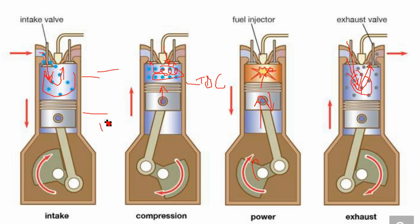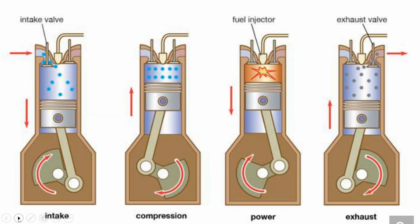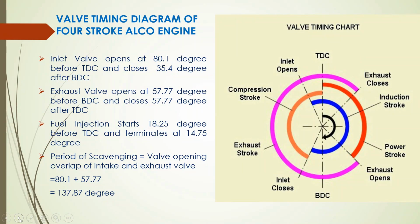Our ALCO locomotive is the 4-stroke engine, whereas the General Motors supplied engine, the GM type engine, is a 2-stroke engine. So in this session we will discuss only the ALCO type. So we have this 4-stroke engine for ALCO engines. Now we discuss the valve timing diagram of the 4-stroke ALCO engine.